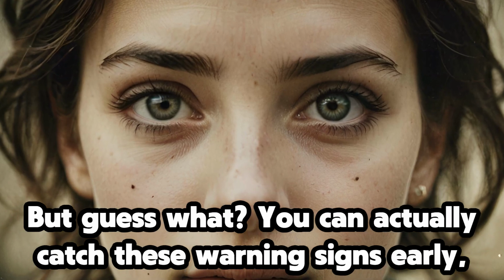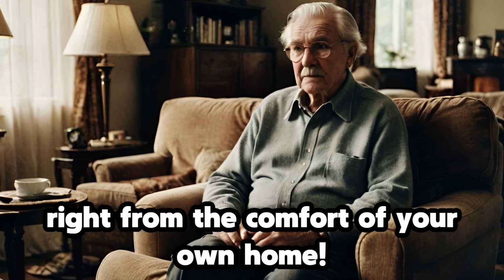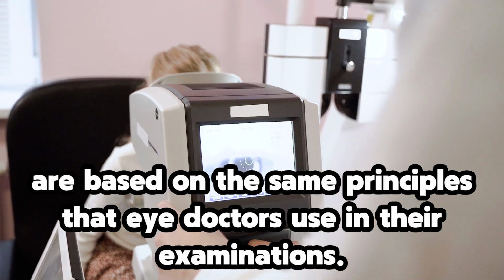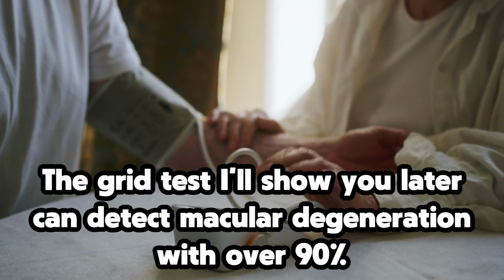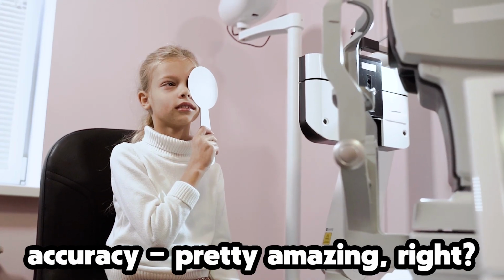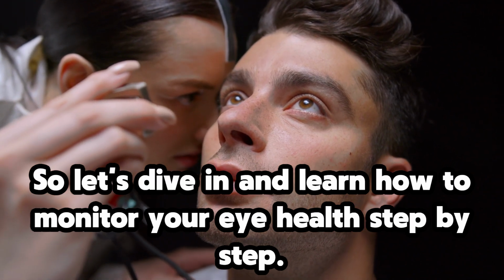But guess what? You can actually catch these warning signs early, right from the comfort of your own home. The 6 self-check methods I'm sharing today are based on the same principles that eye doctors use in their examinations. The grid test I'll show you later can detect macular degeneration with over 90% accuracy. Pretty amazing, right? So let's dive in and learn how to monitor your eye health step by step.